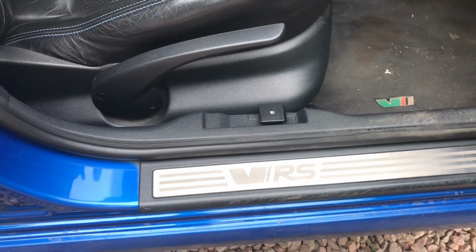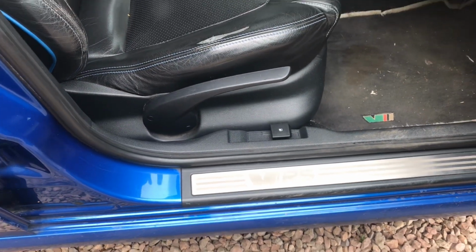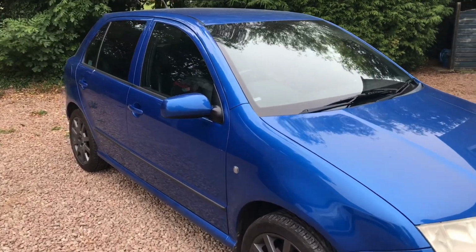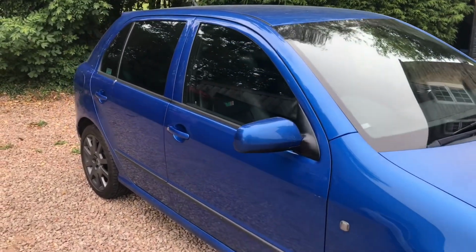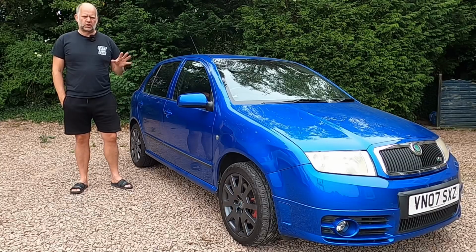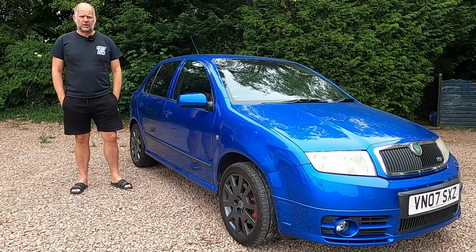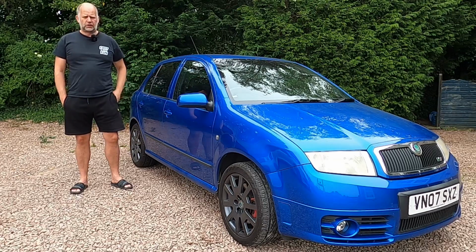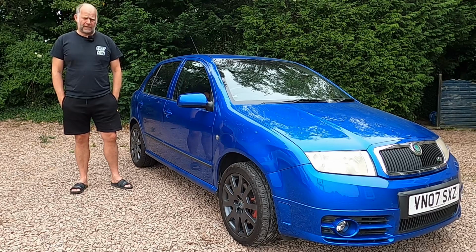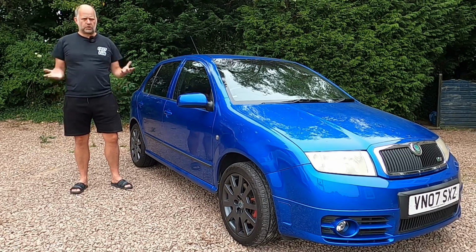And values, well, values are pretty much all over. You can still pick vRSs up for probably in and around £1,000 that needs some work, but the better ones now are 2,500. Here's a sort of working level vRS, and with some of the special editions fetching a couple more thousand than that, they're still very, very affordable to most of us.